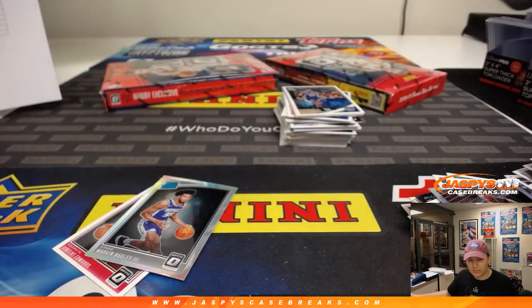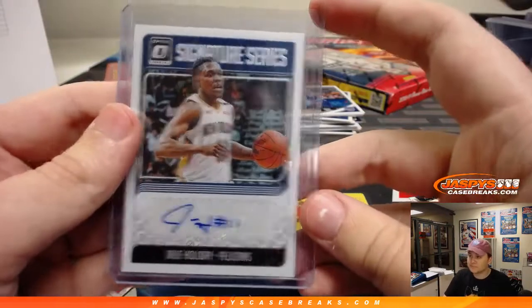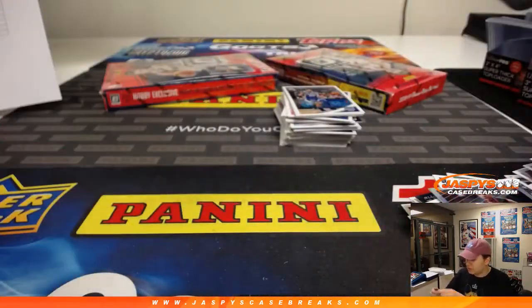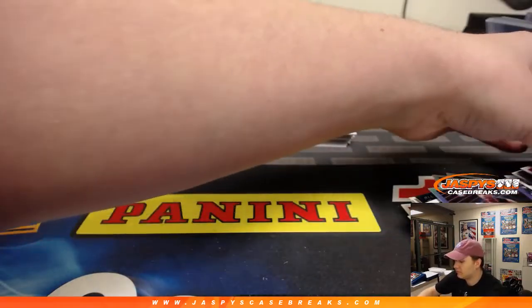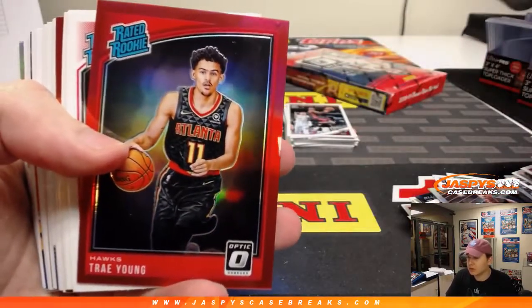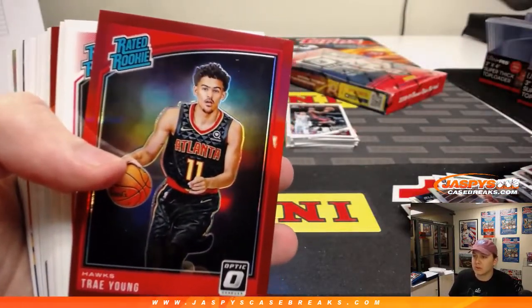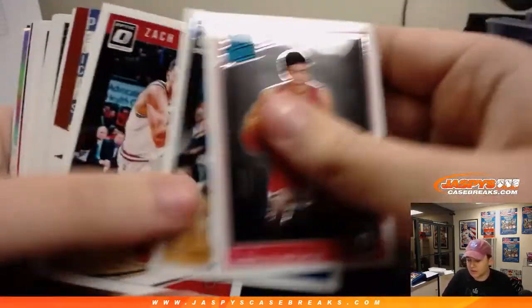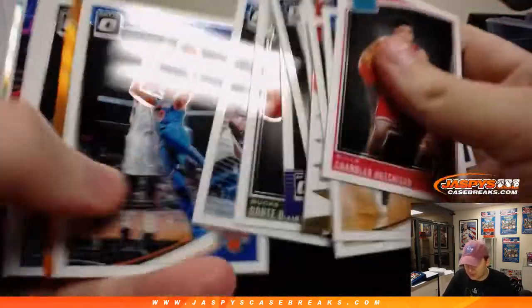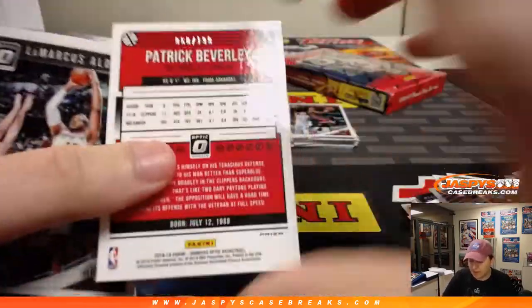Pelicans. That is Matthew B. There you go, Matt. There's a Bagley silver. Nice red Trae Young. $25 out of $99. Oh, there you go. Patrick Beverley, numbered to $199.